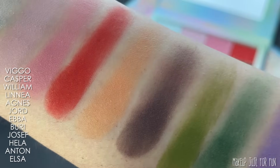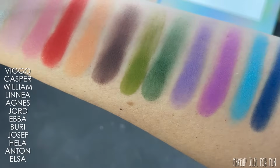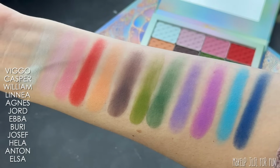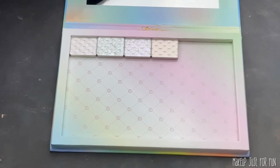I would love to see some more neutral shades. I would love to see some cool tones. I would love to see just more variety. These are beautiful. I love this as a start, but I just am already chomping at the bit for more shades. Now let's move on to the shimmers and multi-chromes.